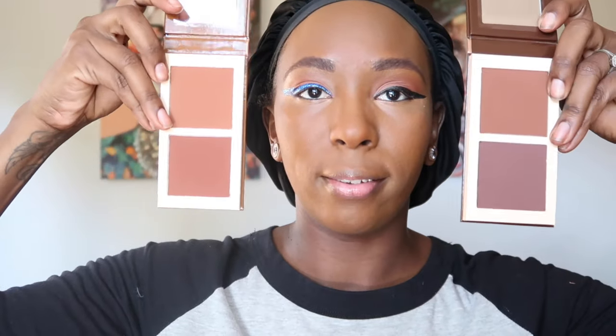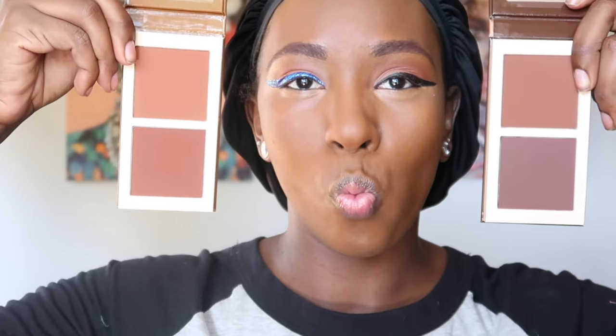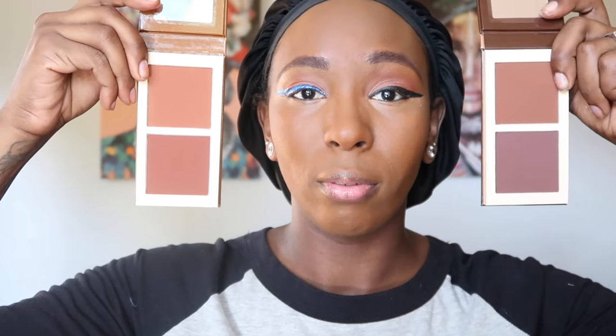So I'm gonna be going in with my Juvia's Place bronzer in Deep Dark. I have another one too. It's in Dark. And I got both of these because I wasn't really sure. Let's do a little comparison. This one. I think this one. I could be so wrong though. But I'm gonna do this one.